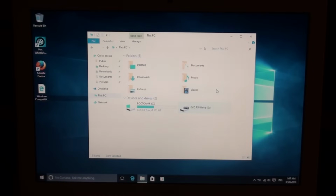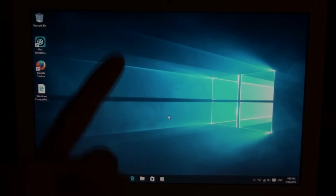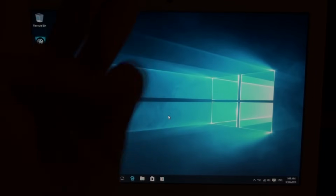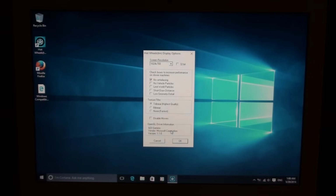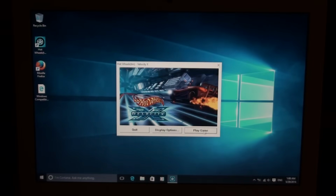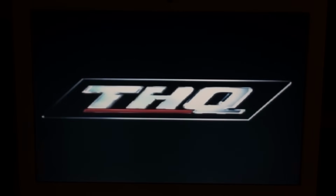Alright. It is Velocity X time, and this is going to conclude our little series here. Having been installed, remind you, on Windows XP, will it survive Vista, 7, 8, and then 10 installs? Display options, they should be the same as they were in Windows 7. Fixed exposure is way better. I need to do this more often. THQ logo still at lower FPS, similar to Windows 8. Probably you can't see that on YouTube.